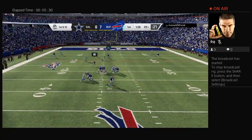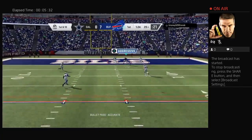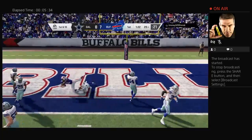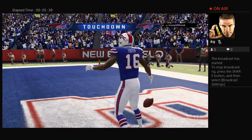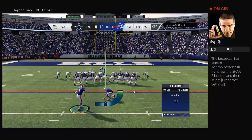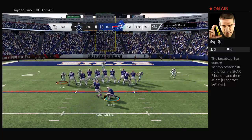First down, and they're going to throw with Allen. Going for it all. And this is caught for a Bills touchdown. Robert Foster, 29 yards. And the Bills will add on to their lead.